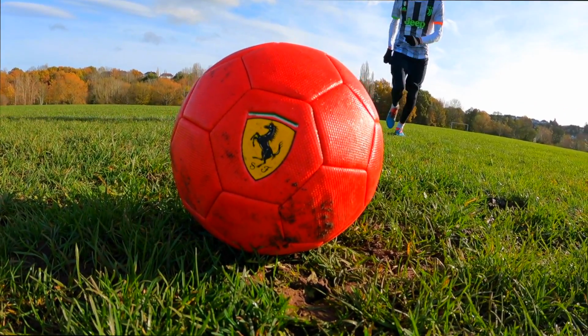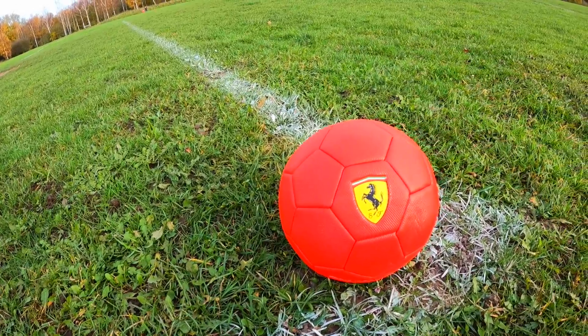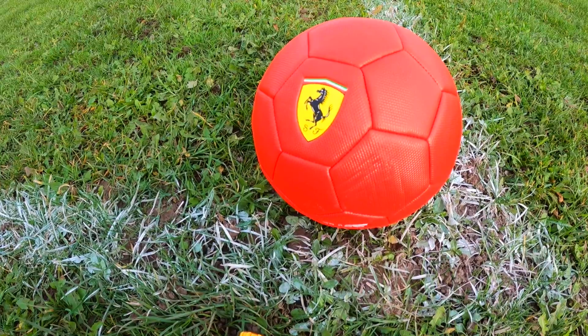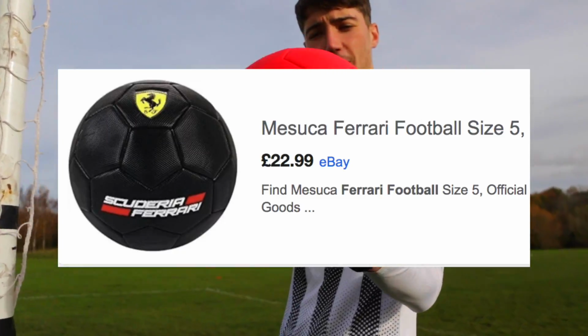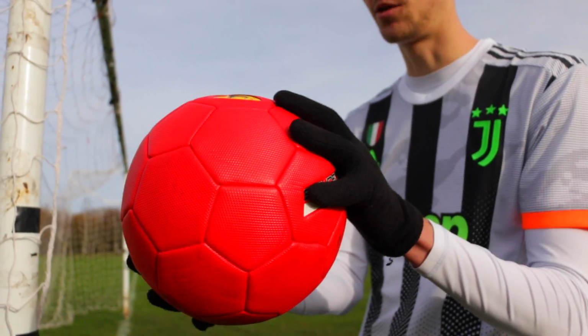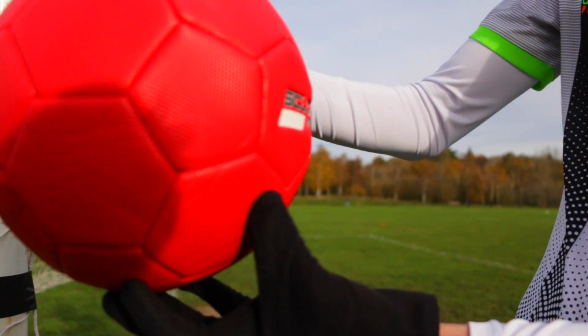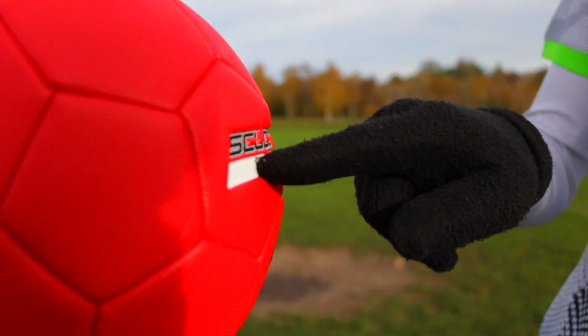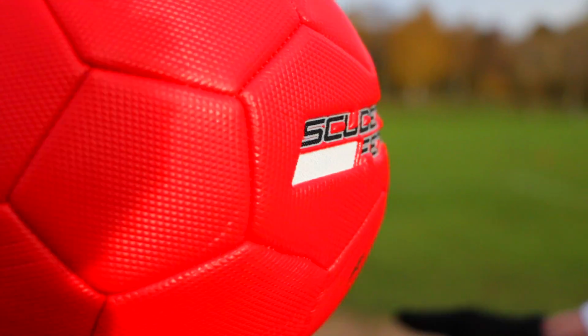Next up, we've got a football made by Ferrari. Now, I've never seen a car manufacturer make a football before, and if you want one to do it, it's probably going to be Ferrari. This is the cheapest product of the video, only £20, so the quality is actually quite decent for £20. Looking at it, nice red football, Ferrari logo, and you can see the stitching is really high quality. It's indented into the ball. I don't know if that's going to affect the flight of the ball, I think it might, but let's test it out.